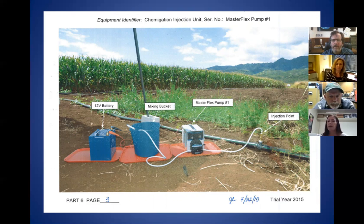So this particular field, the pressures were a little bit high because it was the lowest point in their whole farm. So they had a little bit of a pressure problem. But I think it was around 10 to 15 at the drip tape.